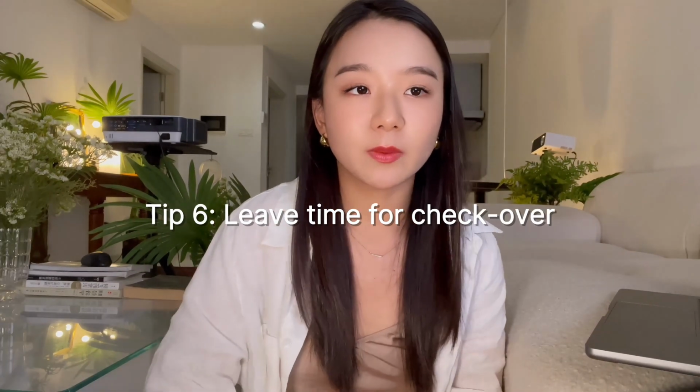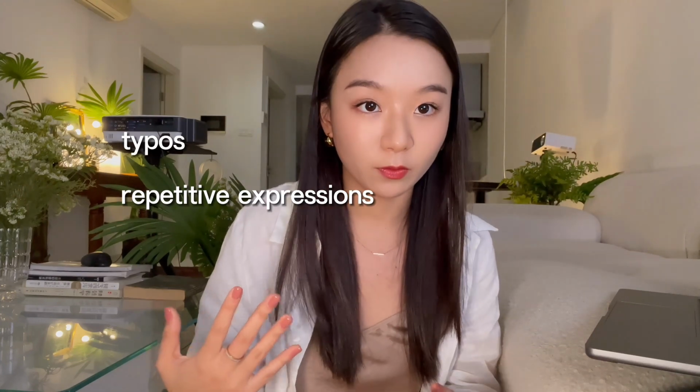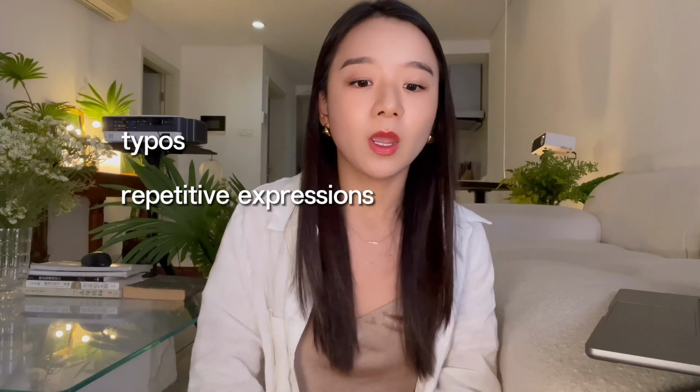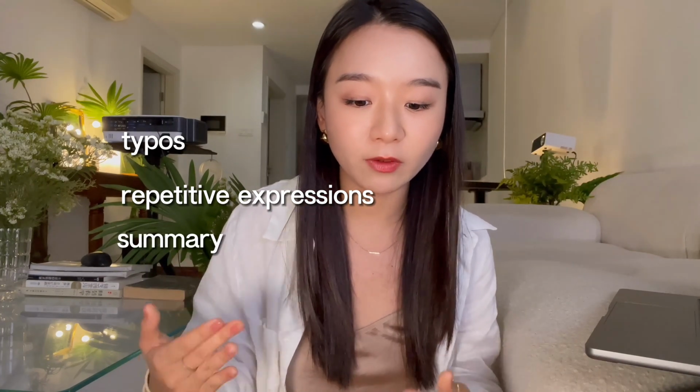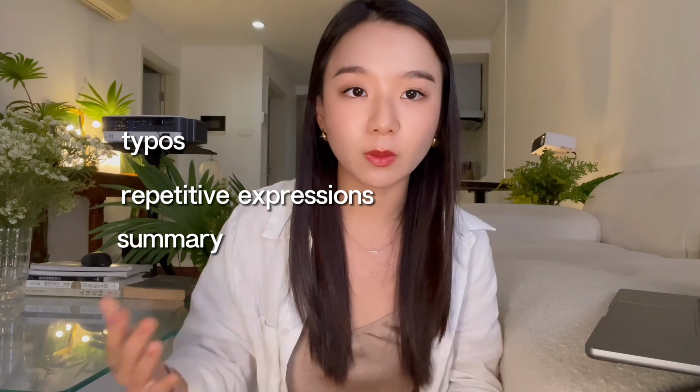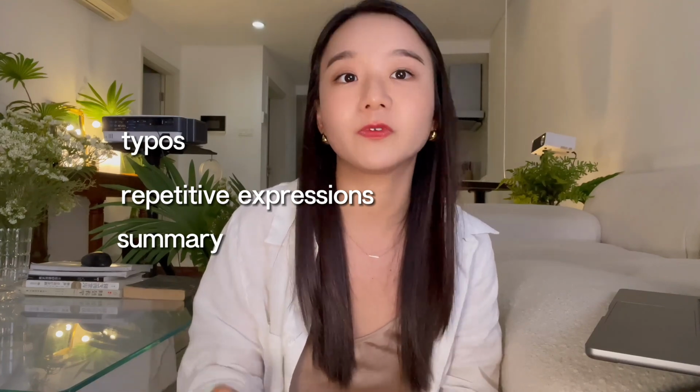And lastly, manage your writing time. According to my experience, the best practice is to finish writing within 15 to 17 minutes once the timing starts. You need to leave at least 3 to 5 minutes at the end to revise and check your essay. So focus on checking for typos, like repetitive phrases or vocab. You need to replace them with synonyms, and also you need to make sure that the reading information is properly and fully summarized in the introductory paragraph of your essay.